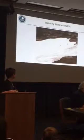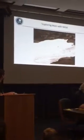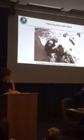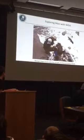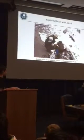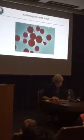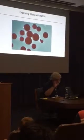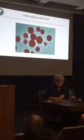So here you can see kind of a red stain in the snow. People oftentimes call this watermelon snow, but it's actually a life form, an algae called Chlamydomonas nivalis. And if you look at it closely, it's got this red pigment in it. That red pigment actually protects it from the harsh ultraviolet radiation of high altitude.